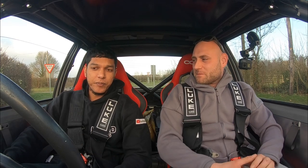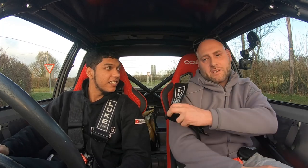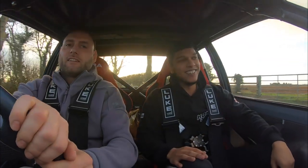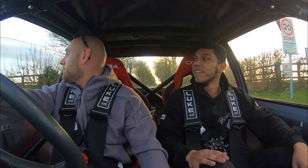I've driven from Oxford to Banbury and it's still on full tank. We've been whacking it. So have you found out what it does for miles per gallon? I haven't, no, I need to work that out, but I think it's pretty good. No way. Such a good car. I love this car. Wow, these were standard in the day. These are the ones.